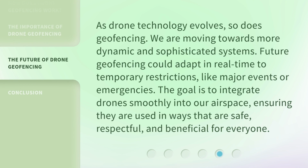As drone technology evolves, so does geofencing. We are moving towards more dynamic and sophisticated systems. Future geofencing could adapt in real time to temporary restrictions, like major events or emergencies. The goal is to integrate drones smoothly into our airspace, ensuring they are used in ways that are safe, respectful, and beneficial for everyone.